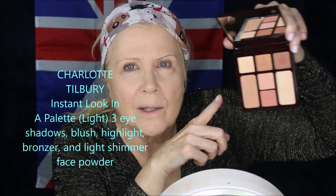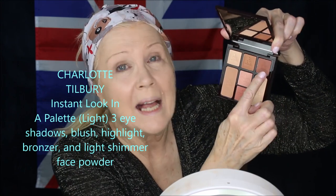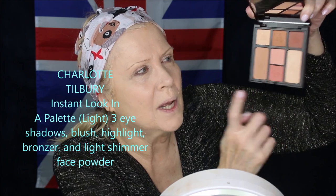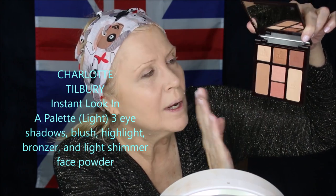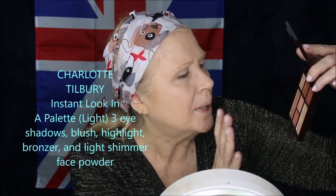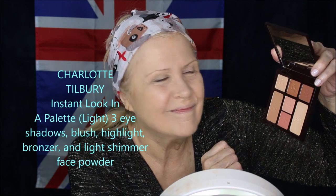When I saw this online, I thought these three were matte. I thought this was the shimmer, and this was the blush, and that this was the face powder. And I can tell you right now that the face powders worked really nicely. But I will say that these eyeshadows were all a shimmering hot mess. So I'm going to work around that and still make a pretty look, and we'll see what happens.